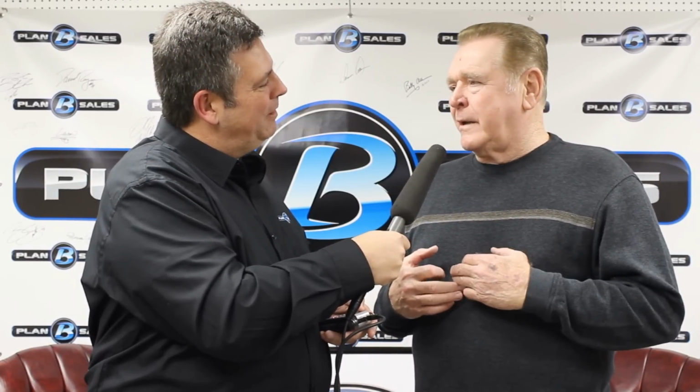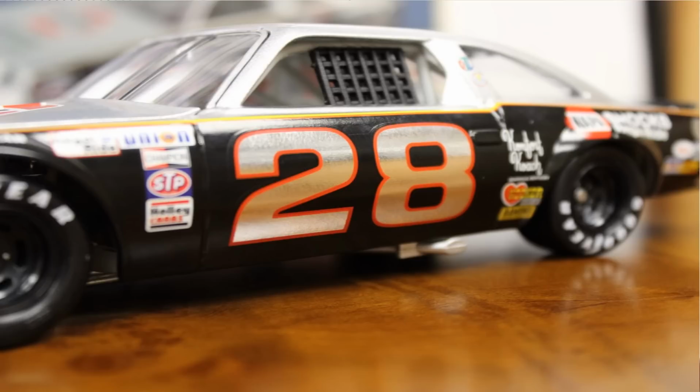The diecast car that you have now for the Gray Ghost. Love it. What are your thoughts? Love it. And, you know, before, most of the time when people tried to do the diecast, they painted the number on the side, and it was chromed.